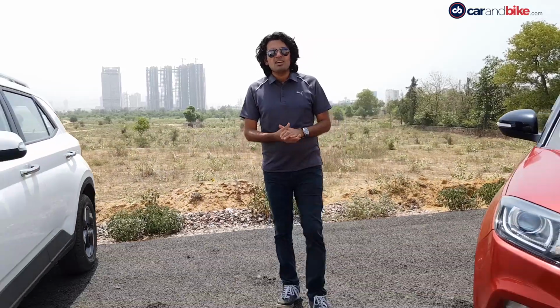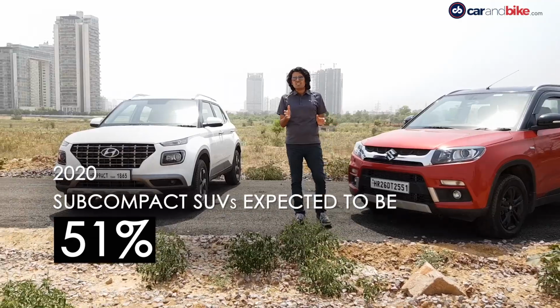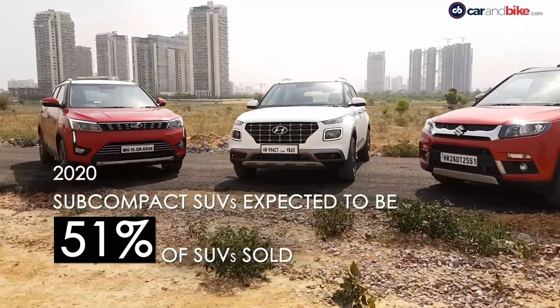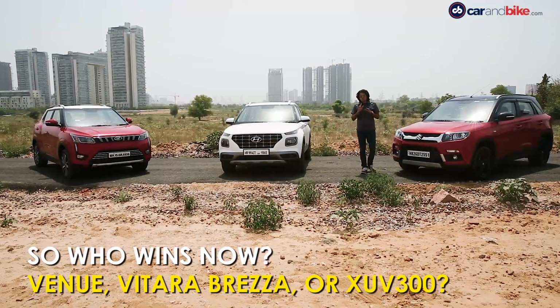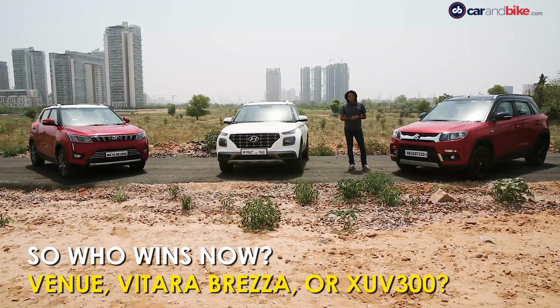I started with stats, and so I'm going to throw some more statistics your way. The projection is that subcompact SUVs by the end of 2020 will account for 51% of the SUV segment. And that tells you that it's going to remain a hot space. You're going to have more competition coming in here. You already have the Nexon and the EcoSport. Let's not forget about them. And then there's the next generation EcoSport that should be coming to us fairly soon as well.